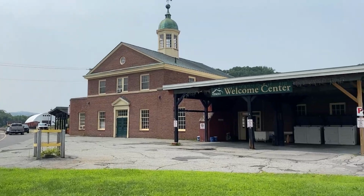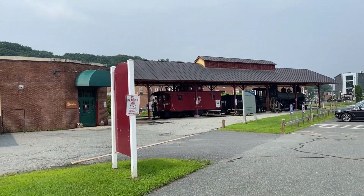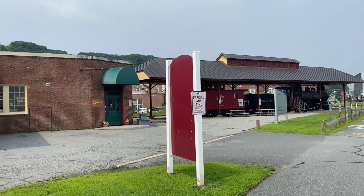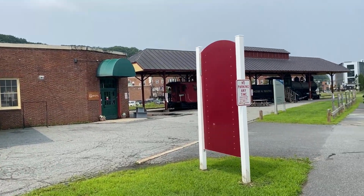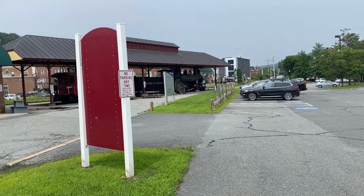Station's right here. Underneath this shelter, you have a B&M 440 and a very nice wooden caboose. Lots of cool stuff here. Amtrak's coming in about 15 minutes. I'm gonna check some of this stuff out.